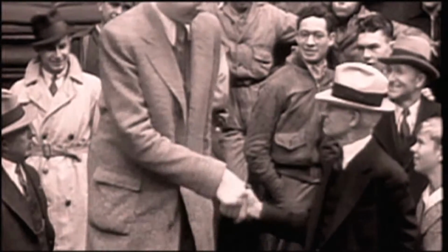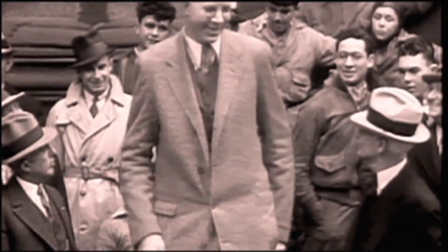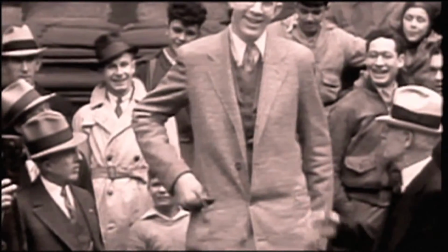People say, shouldn't she be buried? Is this respectful to have this body on display? Absolutely. What is so respectful about sticking a body under the earth? It's an enormous gift that they give by allowing their bodies to be studied for the benefit of the living.